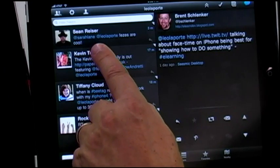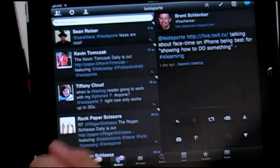And look, there's a tweet from Sean Reiser. Fezzes are cool. See, Sean, you're right. Fezzes are cool. So all those people that email me every week saying, why do you wear those ridiculous hats? You look ridiculous. That's the point. That's the actual goal that we have now achieved. We've got to get out of here.